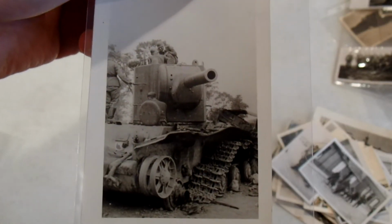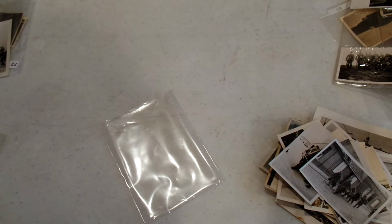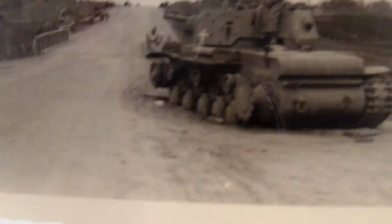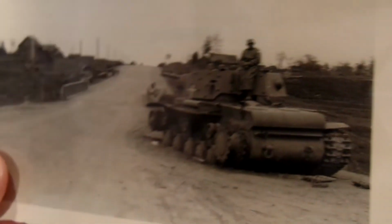Then moving along here, we actually have a KV-2, which is pretty neat. You'll see a lot of photos of KV-2s, and also KV-1. This one is interesting, though, the KV-1, because if you look at it here, it has that white cross on the side, and I don't know if that means this is a KV-1 that was captured by the Finns during the Winter War, or if that was their way of designating that this thing had been knocked out. So if you happen to know anything about that, let me know, because I'm not 100% certain. Let me bring it back into focus. Yeah, not 100% sure. If you know anything about that, please let me know.